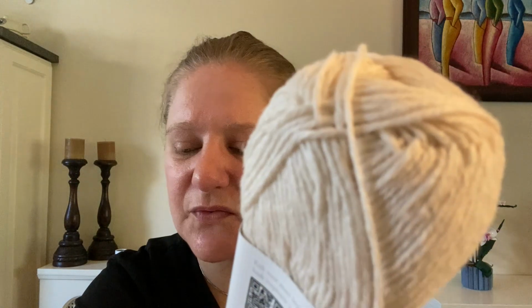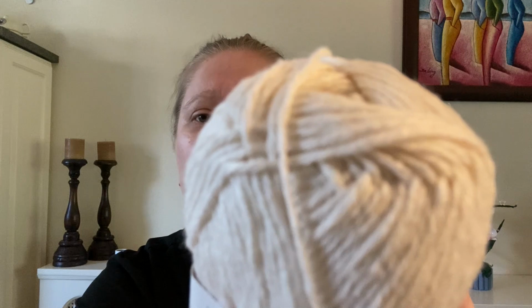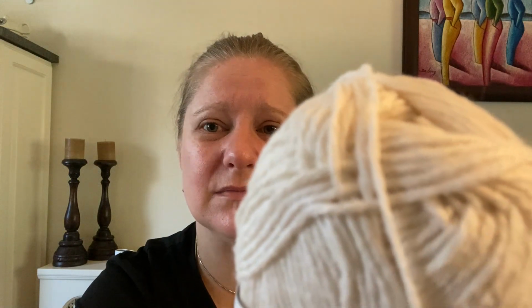The yarn specs for this: it is a 50 gram ball. 50 gram balls are 1.75 ounces, with 135 meters of yarn. 135 meters of yarn is like 150 yards ish, maybe a bit less, 145, no, yeah, somewhere between.